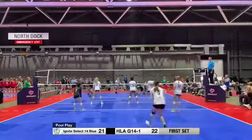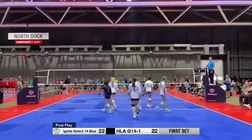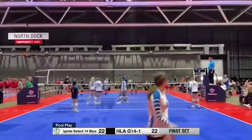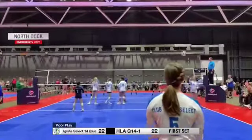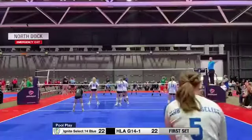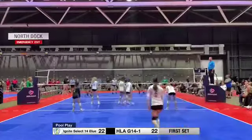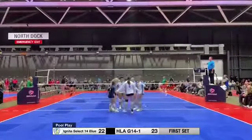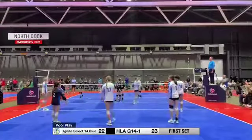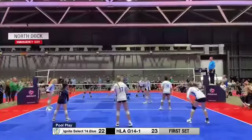Girona with a hard low serve. That's going to be an ace for Girona. This time Ignite gets the roll off the top of the net and over. Beautiful serve by Girona. Girona with another hard low serve. This one's going to be just a little bit too low. And so HLA gets the point, reclaims a 1-point lead. Ignite looking to make a stop.